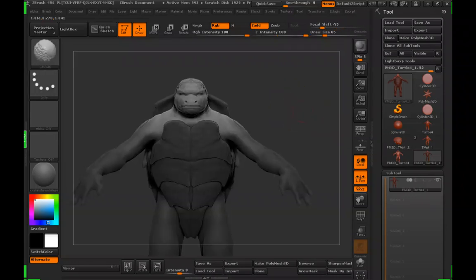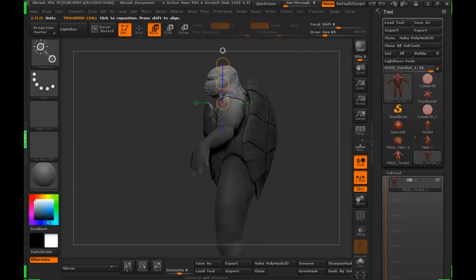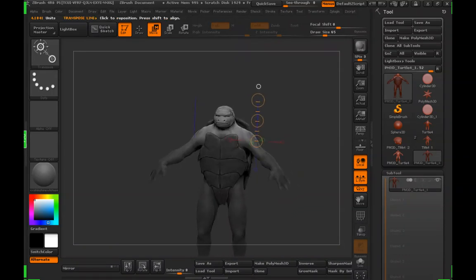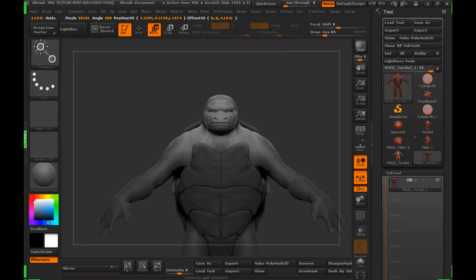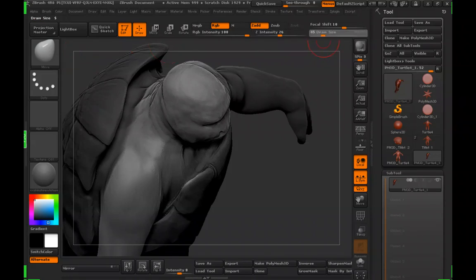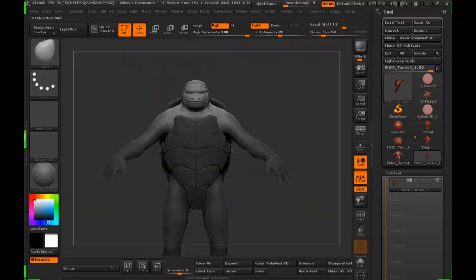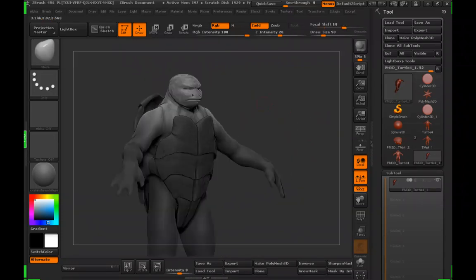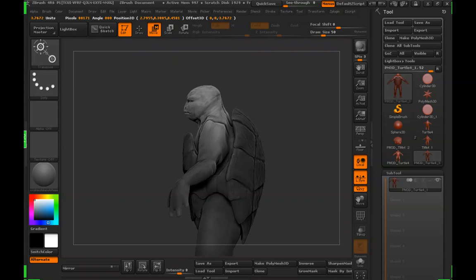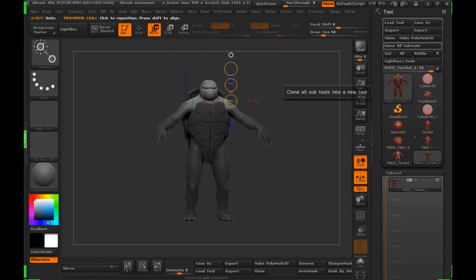So I'm trying to find a way to improve the overall shape of the character, because I'm still not happy with the way it looks. So I'm randomly trying some things because I just cannot point my finger at what's wrong with it. And I feel that something's pretty wrong. No, this is bad.